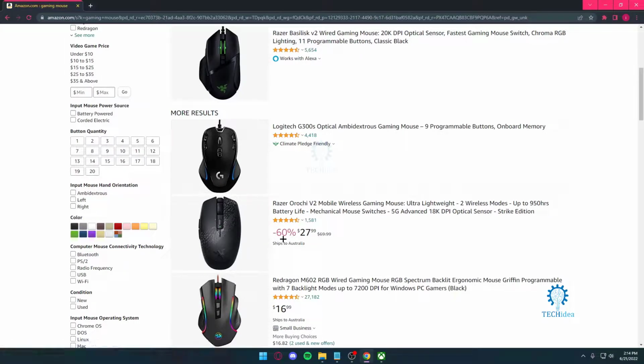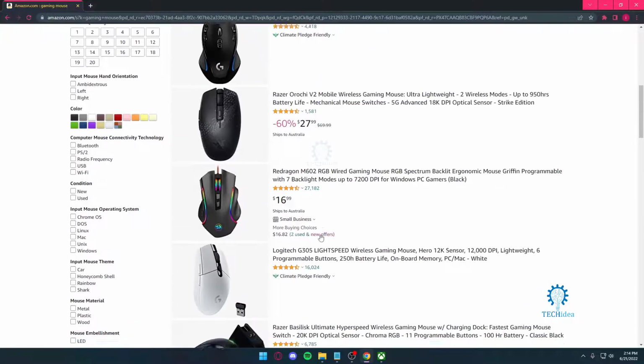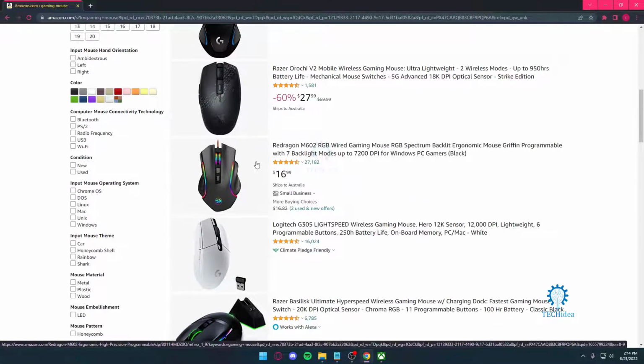Razer Orochi, this mouse is $70. It's being sold for $27.99. That is a steal in my books. So, you want to know what the best shopping app is? It's Amazon. That's about it.